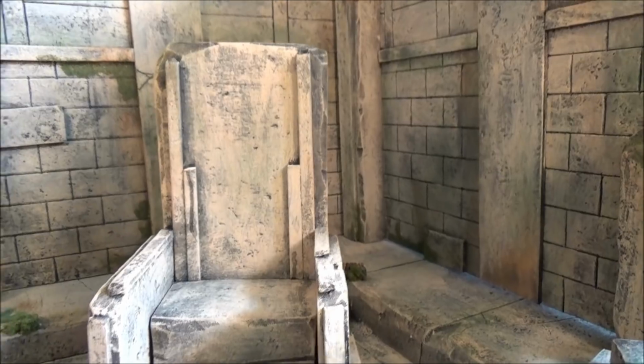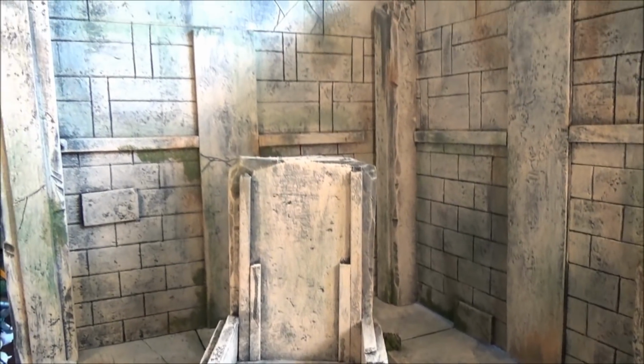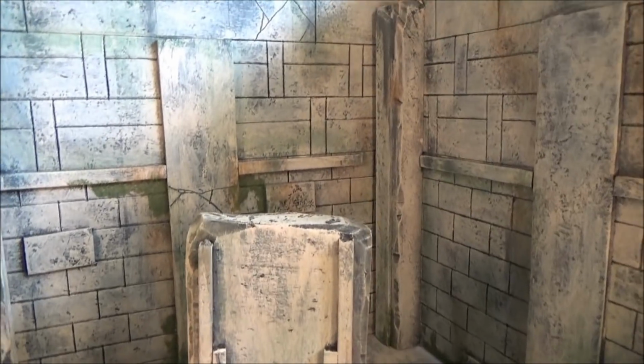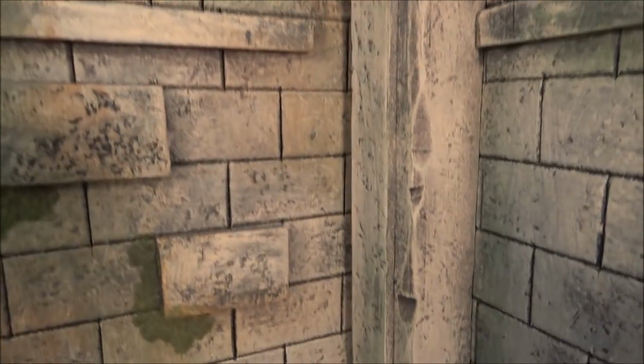The chair matches it. It's kind of like a ruins type of feel. You know, let's take the chair out of here. We got the moss on the side, laid on the bricks, and the moss dripping from the cracks and stuff like that, or growing through the cracks, supposed to simulate.